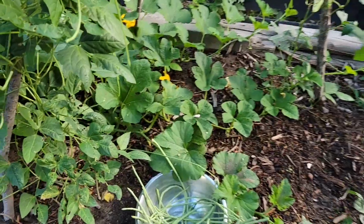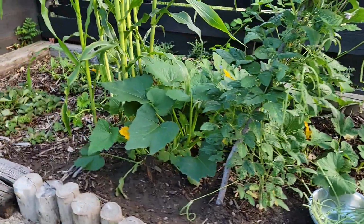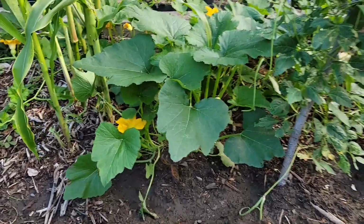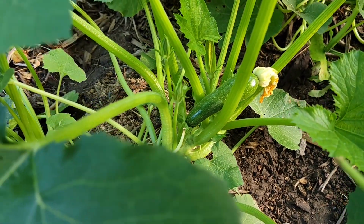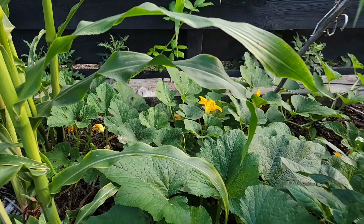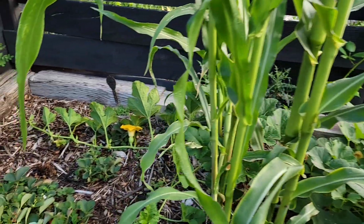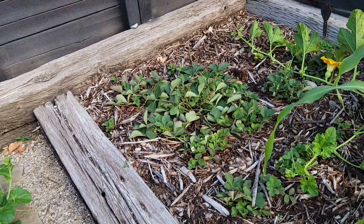I recently put out an end of July video, and since then, like I said, everything has gotten pretty big. A little zucchini in there. And back behind that is a pumpkin pie pumpkin. I'm letting it just grow wherever it wants to grow, over into my very small strawberry patch.